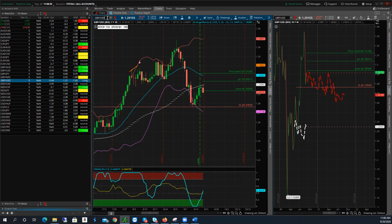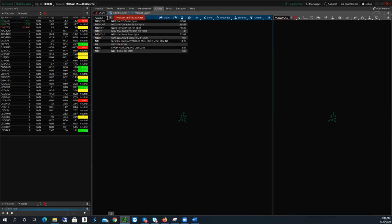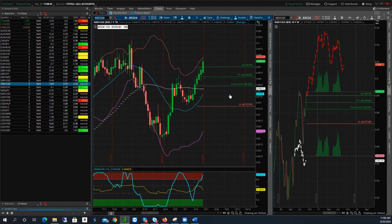We did close on Friday, Kiwi CAD. Okay, you can see here, it hit profit target 1 and 2. Beautiful trade on that. Again, these are the advantages here. The seasonality, big spike up. We got our Laguerre trigger. Both of these triggers worked very, very nicely for you.